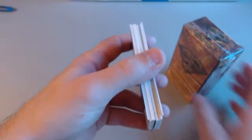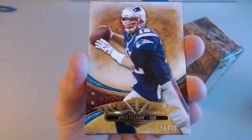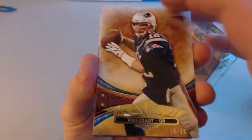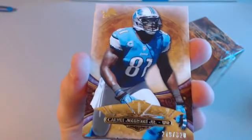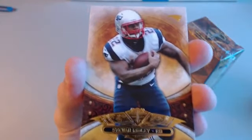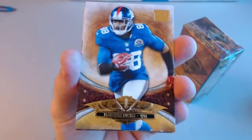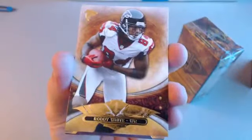Well, even then, plate autos don't go for as much as 1/1s. That wouldn't be a plate. Brady, 6/25, nice low number parallel for the Patriots. Be Toy Boy Diggy. Megatron 320. Mr. Ridley. Old Hakeem Nicks. I would love to see him back with a Giant. Hey, Roddy White behind that.